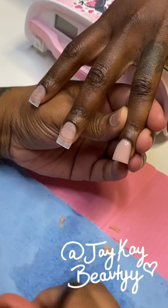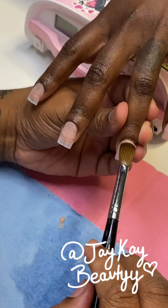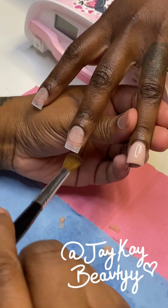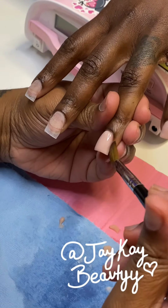But today I went with brown, nude, and white because she did want to keep it neutral. And she also did not want any pieces as far as like bling and charms.